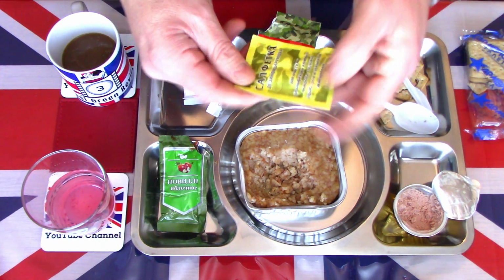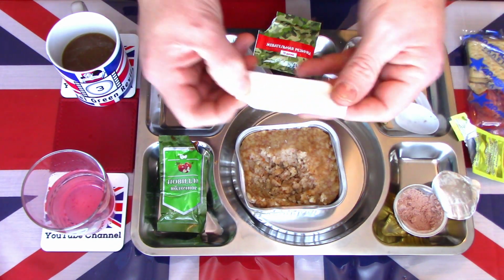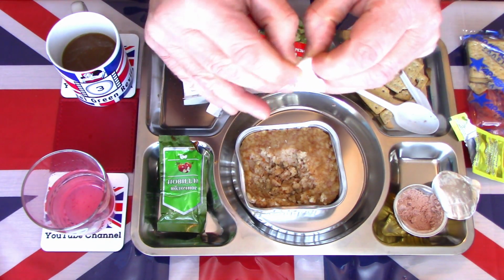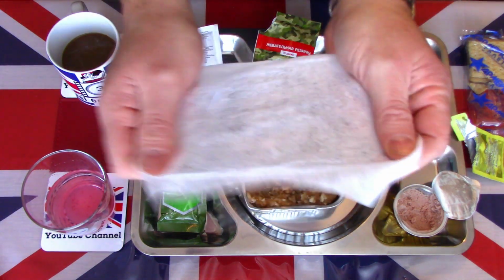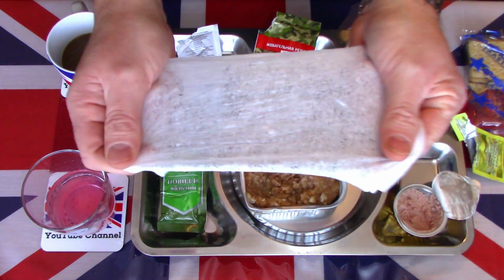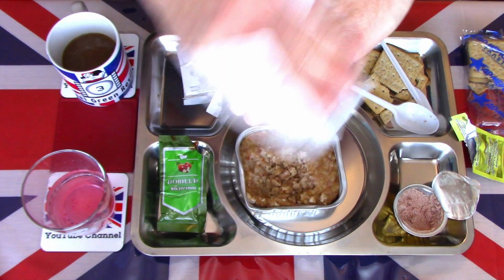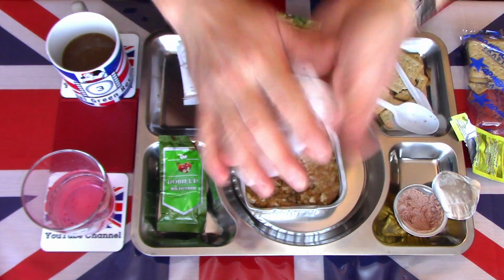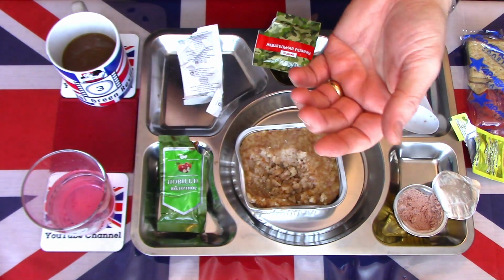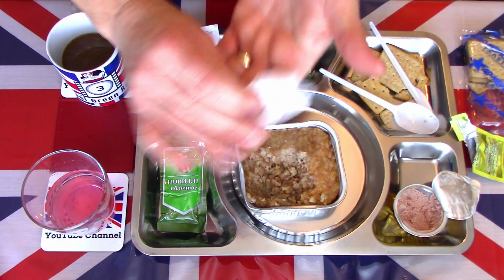Let's have a look at one of these wet naps, just to wipe my hands before we go. Nice size, quite stretchy, quite strong. It's not a standard sort of paper tissue. Nice amount of moisture. It's not dripping wet, but it is moist enough to wipe the hands. No smell, so no perfume left on your skin.